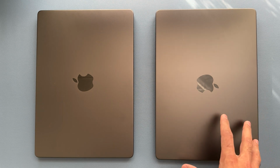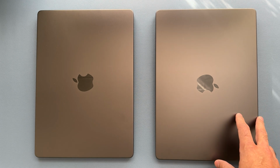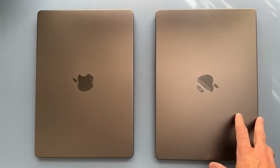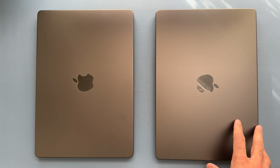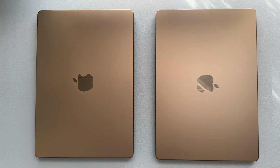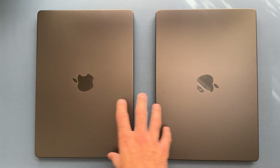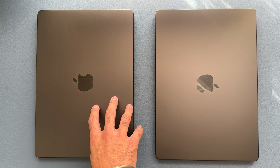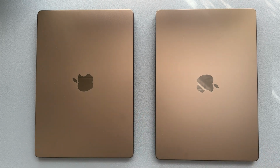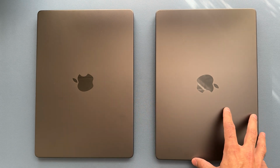And if you can pick it up for only $200 more for the M4 Pro if you pick it up on sale, or even $400 more if you pick it up at full price, that's still worth it in my opinion. I think the M4 Pro is an excellent device, and I would recommend this over the M4. If you have any sort of needs, like photo editing or video editing, I feel like this can handle it, but I think this can handle it just a bit better.